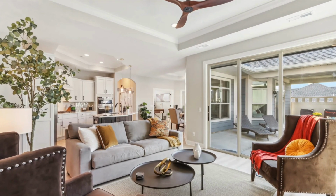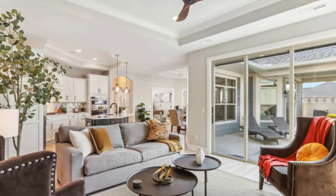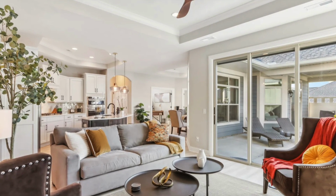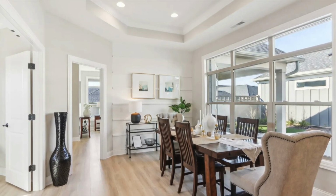And I think it really sets the stage because they're trying to sell a luxury home. It's got to feel like a luxury home as soon as you read the description. You've got to feel like you're stepping into something special, you know what I mean?